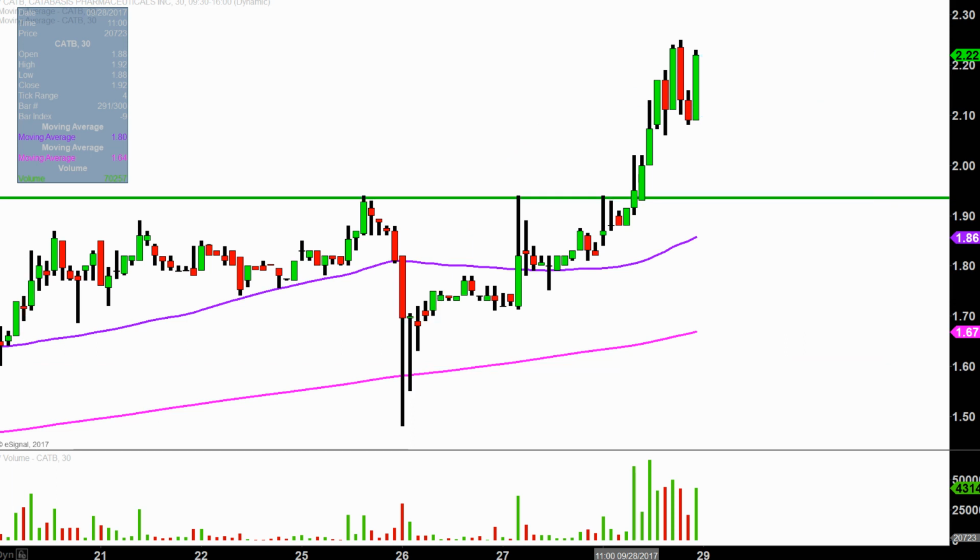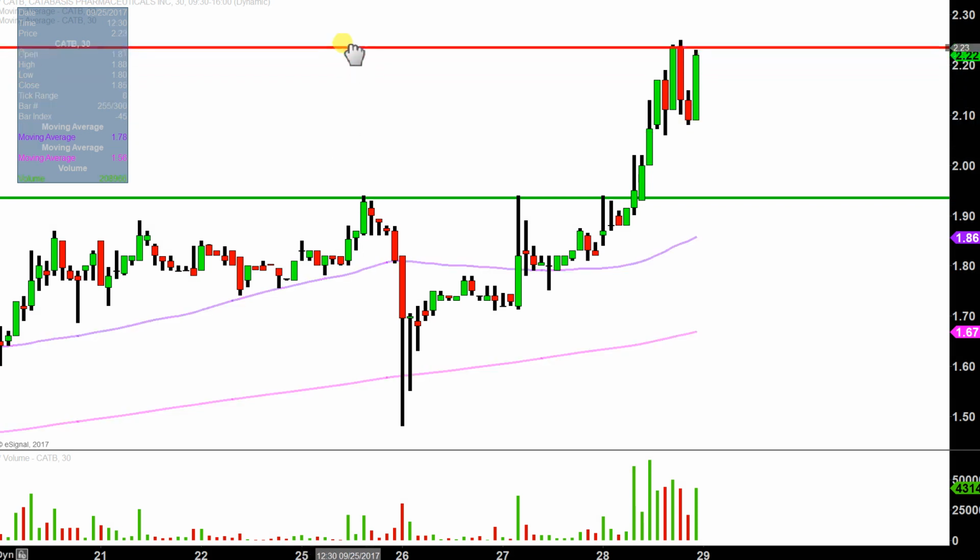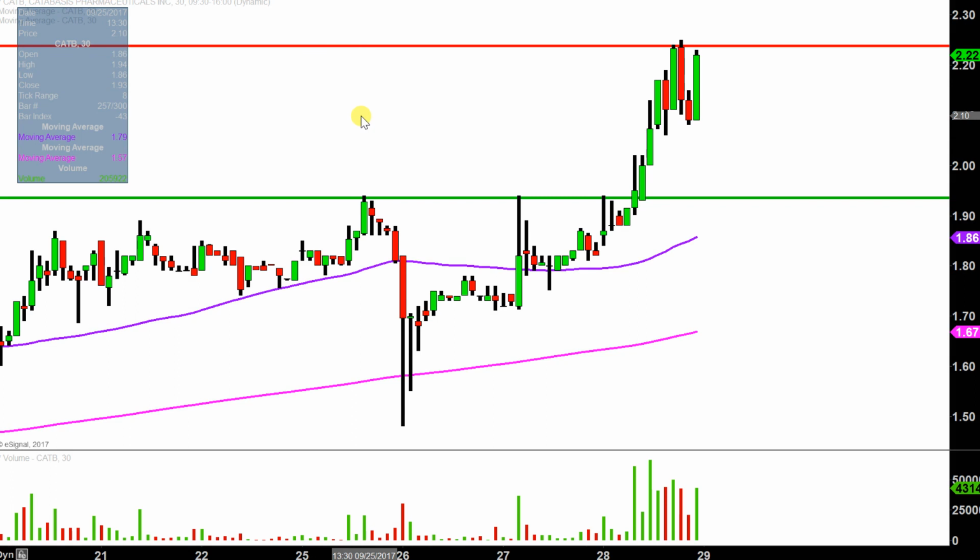What about areas of resistance? Pretty straightforward at this point in time. You can see several times the price kept getting in right up around that 2.25 area and just couldn't quite push through. So that'll be public enemy number one going into tomorrow. But really taking a step back, looking at the big picture of things, as long as the price keeps on building higher bases, then the overall long-term chart will take care of itself.